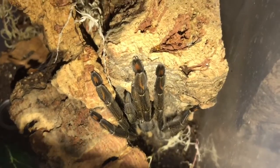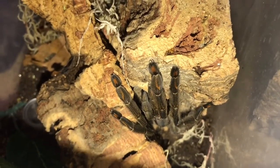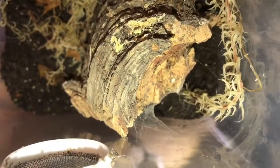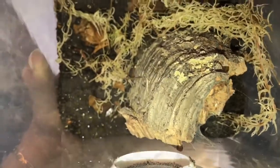My confirmed female Psalmopoeus cambridgei, or Cambridgei, Trinidad chevron, absolutely beautiful girl. One of my favourites, and she's always out on display as well. This is my Psalmopoeus irminia, Venezuelan sun tiger. I'm not going to be able to get a much better shot of her because she is hiding. Again, suspected female this one, but next molt will confirm.